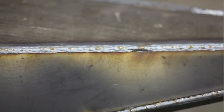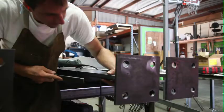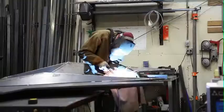I had all the sheet steel laser cut, so it became like a jigsaw puzzle that my friend Brian Creaney, a welder I work with, and I welded it all together.